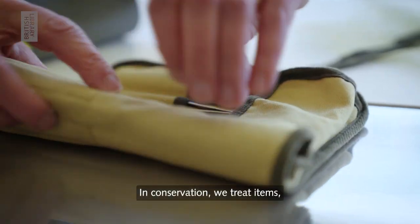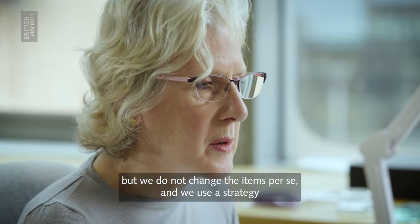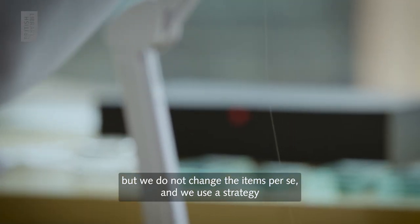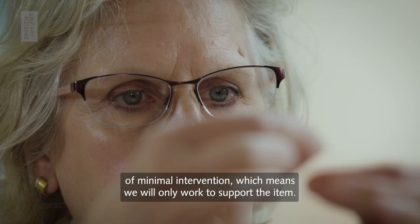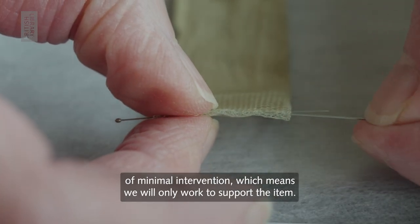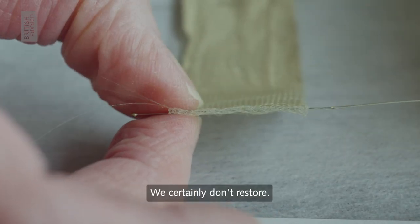In conservation, we treat items, but we do not change the items per se. We use a strategy of minimal intervention, which means we will only work to support the item. We certainly don't restore.